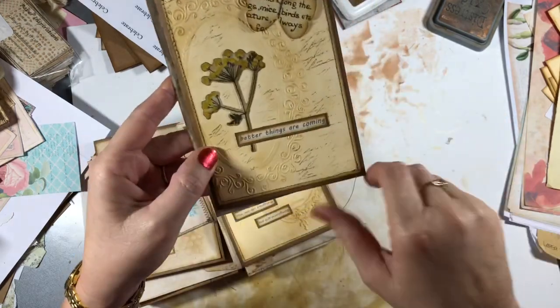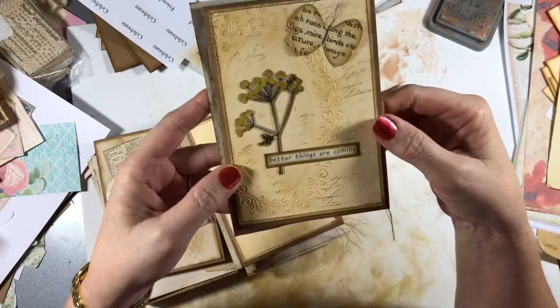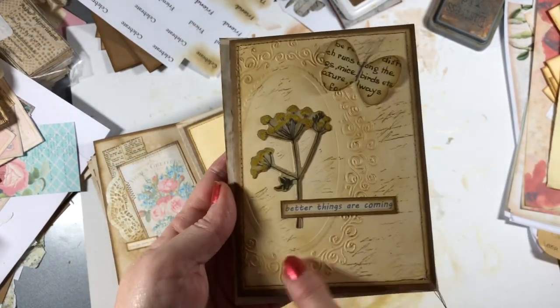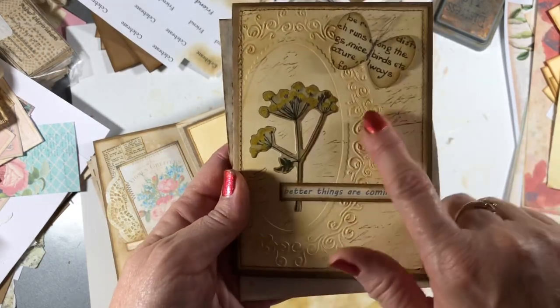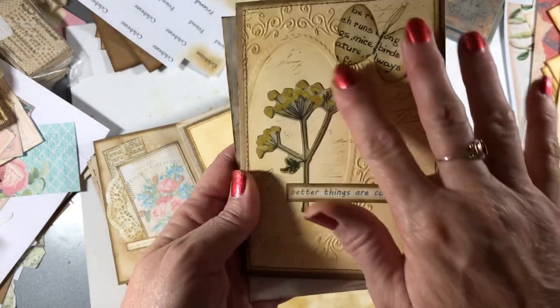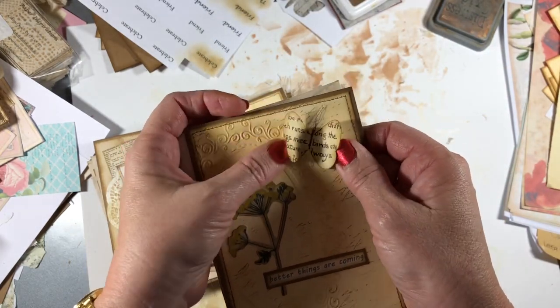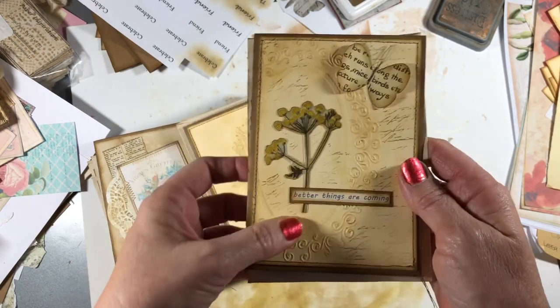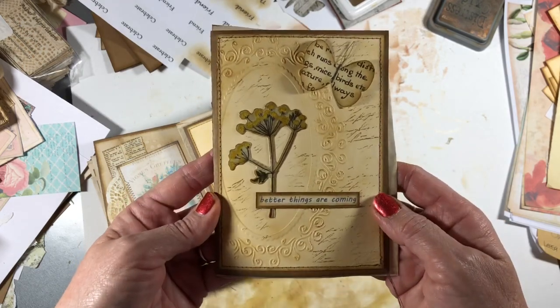So these are just some other ones that I've made yesterday actually. With these, most of the cards have some form of stitching on them, and I'll just see if you can see that. Yeah, you can. So I've embossed this, inked it up, done a little bit of random script stamping. I've used an Edith Holden book, just the ones with all the writing on, and punched out a butterfly, just sewn that on there.